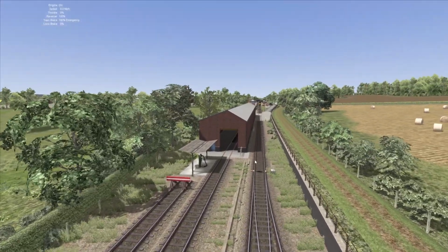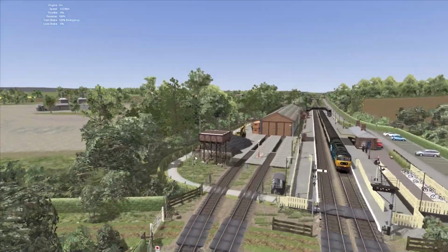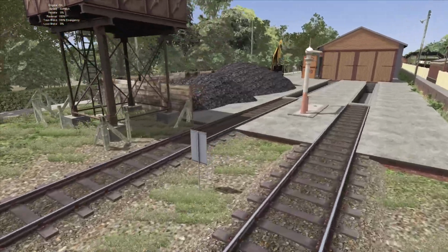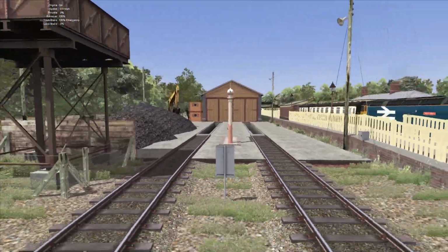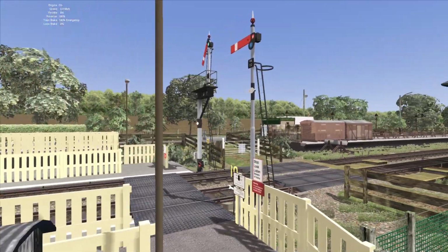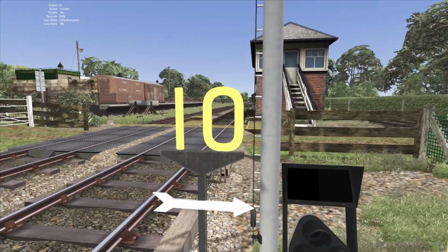Nothing much changed sort of around here. We've seen this before, but yeah, this is a whole new area here. Nice to see the use of stop signs. Sort of a red, green, clear.